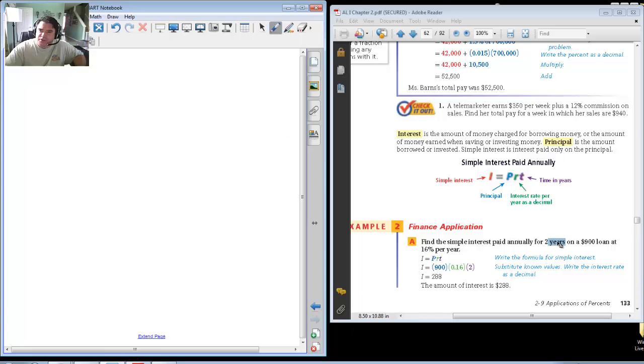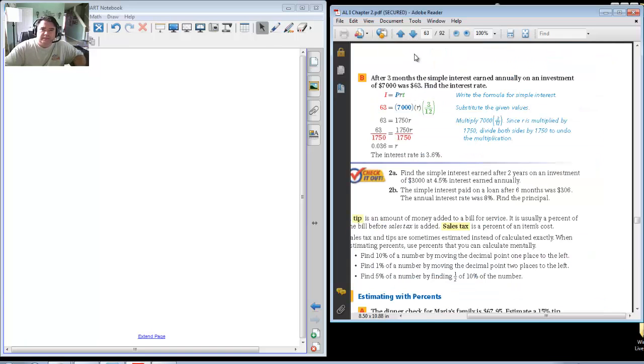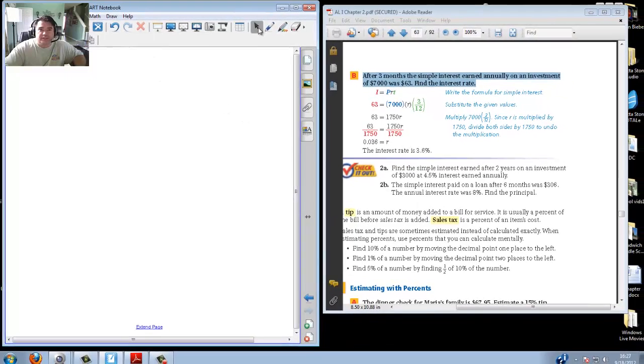So simple interest paid annually for 2 years on a $900 loan at 16%. We did that. We're all fine. Let's move to the next page. Okay. This one says after 3 months, the simple interest earned annually on an investment of $7,000 was $63. Find the interest rate. Well, okay. Let's see here.